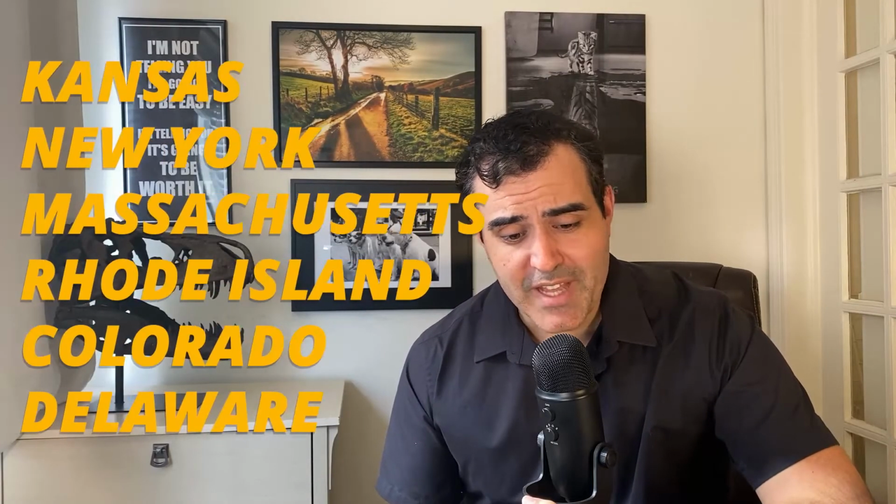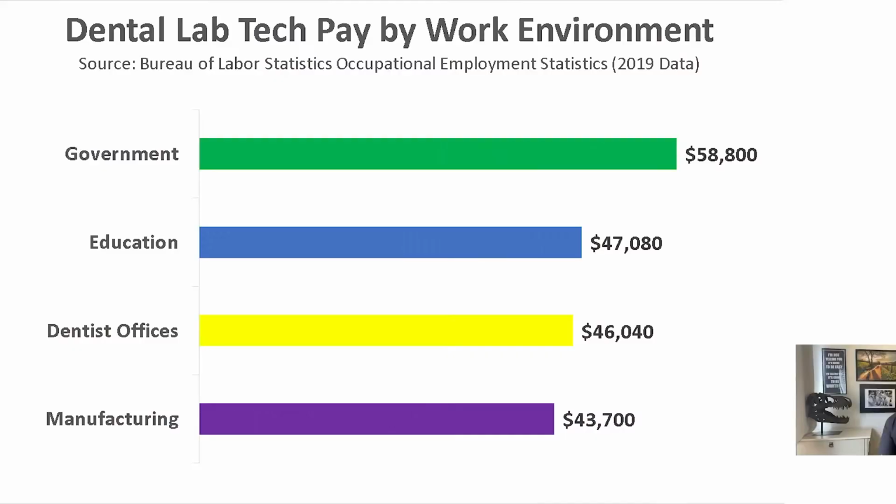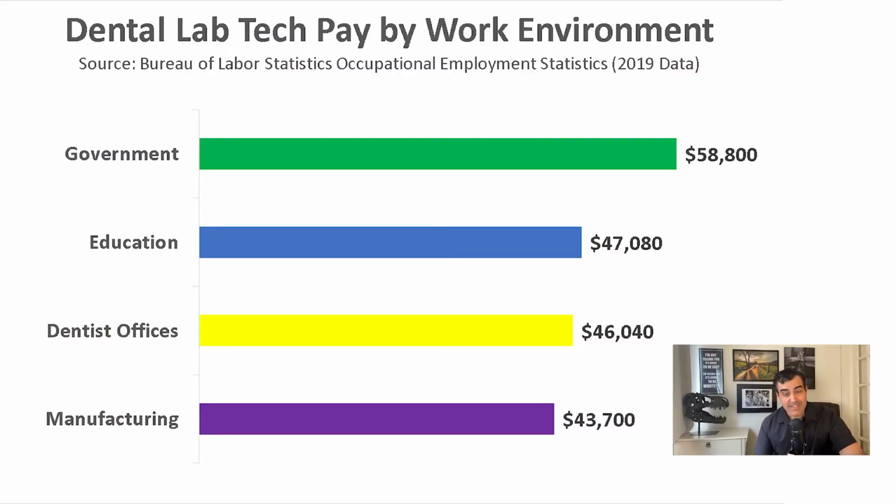Other high paying states for dental lab techs include the state of Kansas, New York, Massachusetts, Rhode Island, Colorado, and Delaware. Work environment and industry also play a role in the compensation of dental lab techs. In 2019, the government found that they actually pay dental lab techs the greatest wage on average, with an average base salary of $58,800.